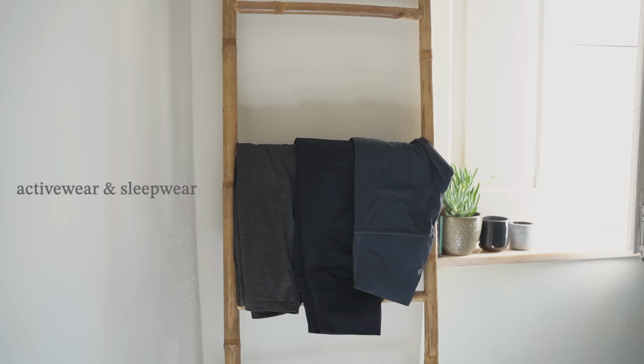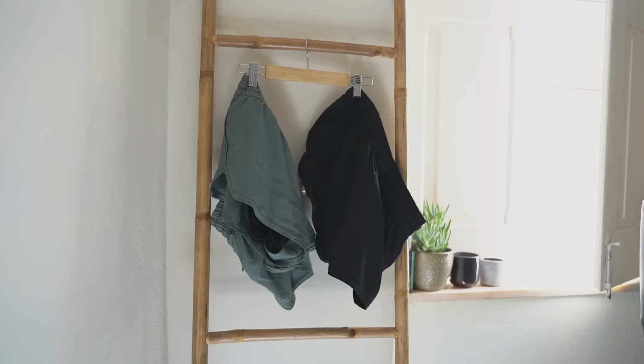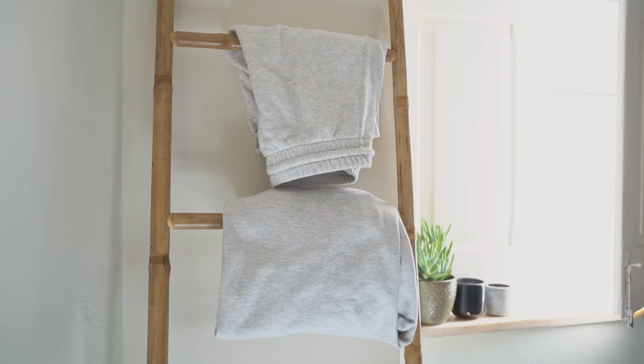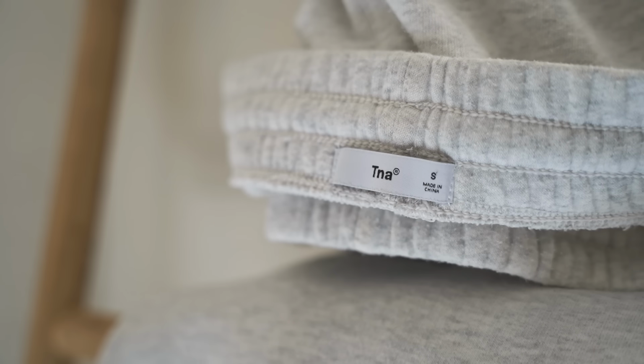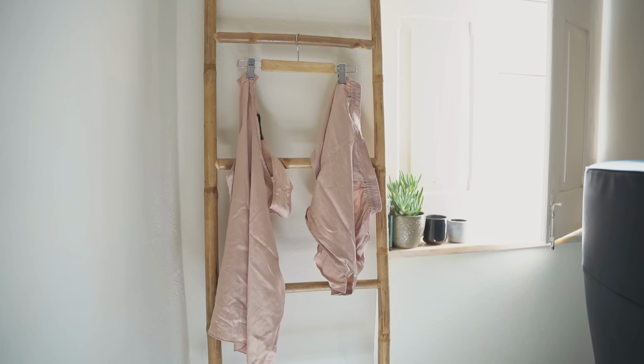I really try to keep my activewear simple. 3 leggings, 4 tops, 3 sports bras, not shown, 2 shorts, my favorite Pink Floyd shirt, a matching sweatpants set from Aritzia, which I love to lounge around in. For sleepwear, I have my green PJ set for colder nights and my pink silk one for summer nights.